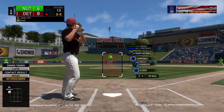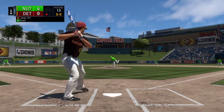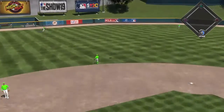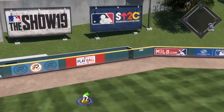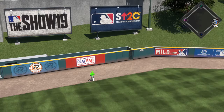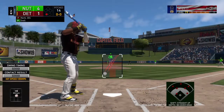Now at the plate, Chipper Jones. The third baseman. Here's the pitch. Chipper Jones. Oh, break out the tape measure. That one is long gone. So the bases are clear now following the home run.